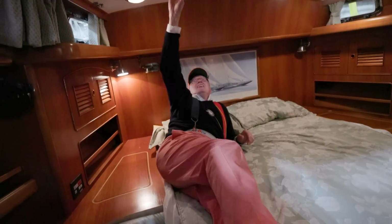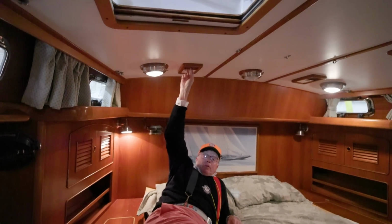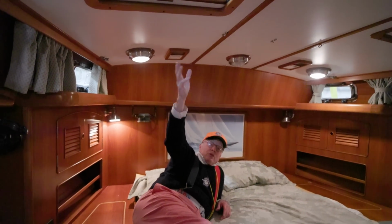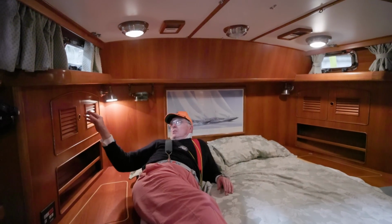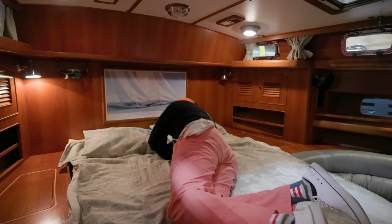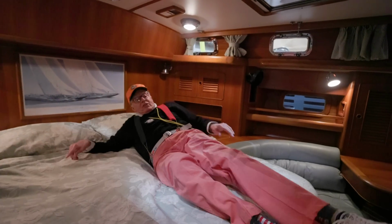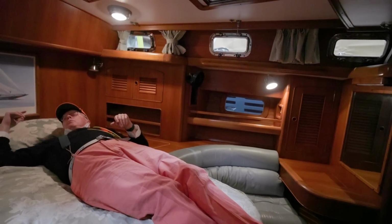So we've got a little scoop here that will slide open and let air from the dorade aft come down, give us a little fresh air without opening up the port. Let's say it's really blowing and the seas are crashing over the boat. We have reading lights. We have, I don't know, endless storage lockers. I'm going to check the other side of this mattress and just see if it's as comfortable as that side. And you know what? It is.